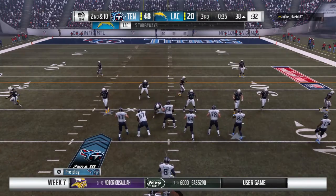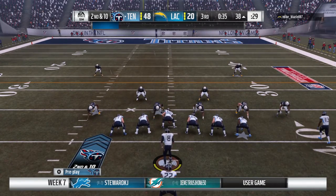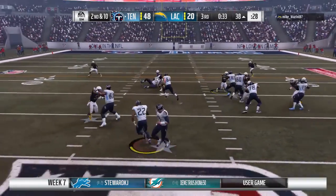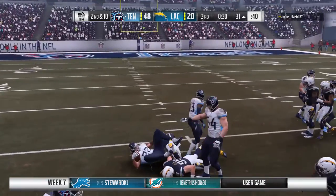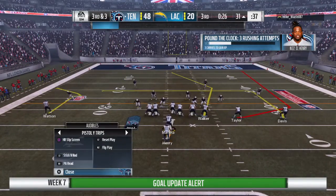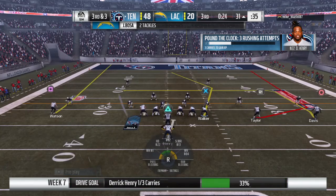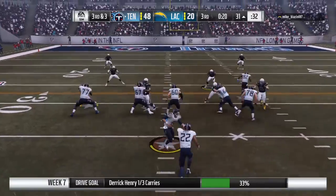So now 2nd and 10 after the incompletion on 1st down. On 2nd down, here's Henry. Takes this to the 32, maybe the 31, and then the defense rallying quickly after that broken tackle. That 2nd down run a big help. The 7 yards leaves them with just a 3rd and 3 now.